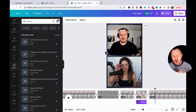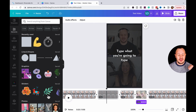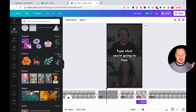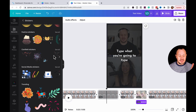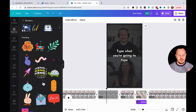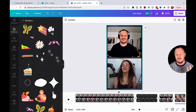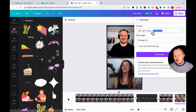As you can see, there's stock video, sound effects, music, and you can have multiple tracks of music and sound effects all in one video, and you can add your branded fonts. Also, the other thing you can add if you come to Elements that is very popular for people to add on their images is stickers, and from stickers you can say see all. And I like to go from the stickers, usually the trending stickers are a good place to start, and you can just look at what people have been using. So this is a way you can quickly add some extra bells and whistles to your videos, and when you're done, you say share, you download and create an MP4 video.